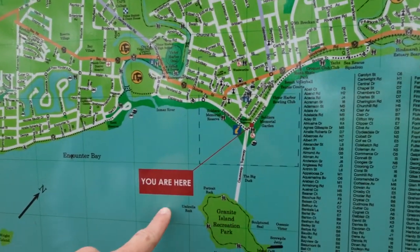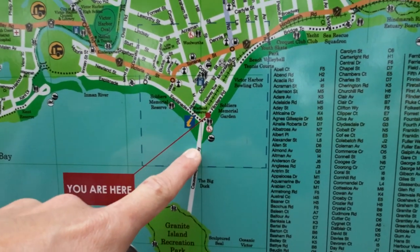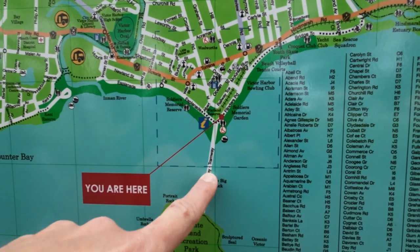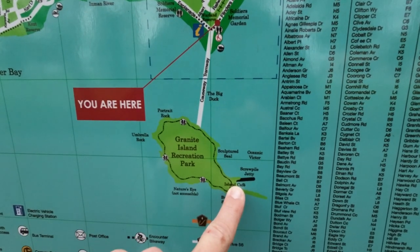We're here. So that's the causeway tram. So we go across the causeway on the tram, which I think actually goes all the way down to the jetty down here. There we are, down here.